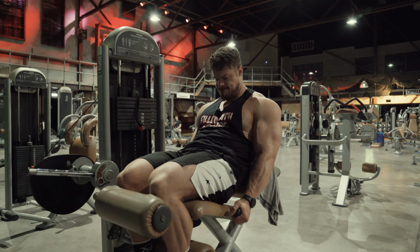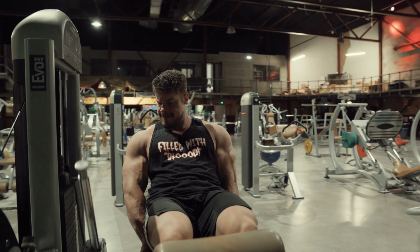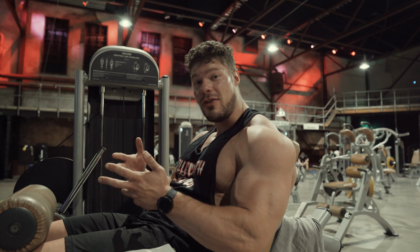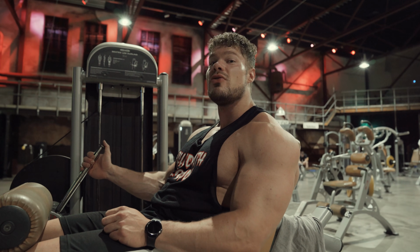Seated hamstring curl time. I don't have this machine back at home. I usually have the lying leg curl in my routine, and that's pretty much the only thing I do for the isolation of the hamstrings, apart from a hip hinge like a stiff leg deadlift, for example. But this one is actually even better for the stretch, so let's do this one to failure and then we are done.